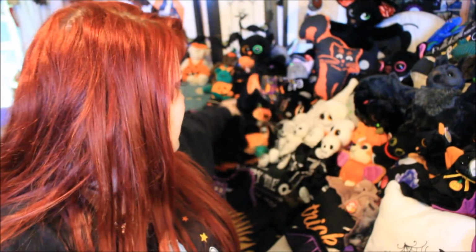For 50p, I thought he was definitely worth it. And I'm sure I can find a home for him somewhere in the background. Look, he's already blended in. You can barely tell that he wasn't there before.